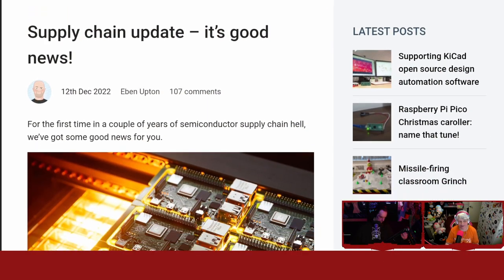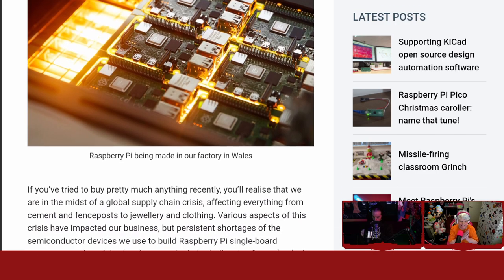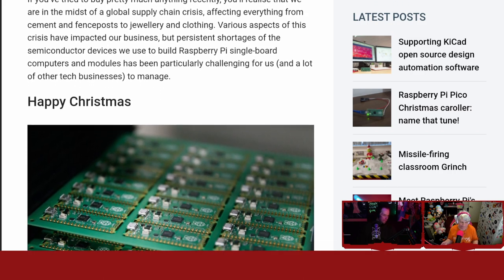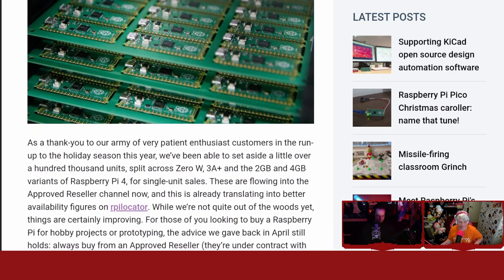Now, Joe Bryant, yeah, we have good news for everybody. Yes, we do actually. So Eben Upton, CEO of Raspberry Pi, has a holiday gift for everyone. Despite supply chain issues, they've been able to set aside a little over 100,000 units split across 0W, 3A+, and the 2GB and 4GB variants of Raspberry Pi 4 for single unit sales. Eben says to consider whether your project is a good fit for Raspberry Pi Pico or Pico W, as these are available more easily and are in a strong stock position.